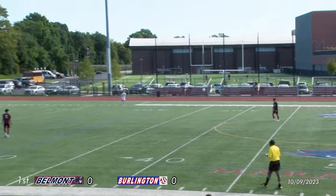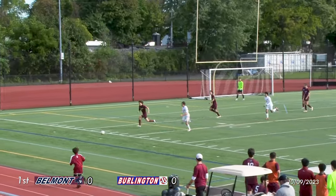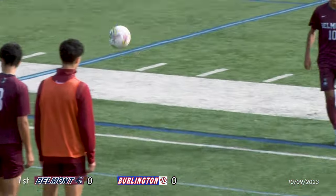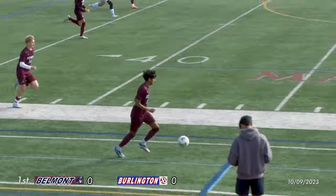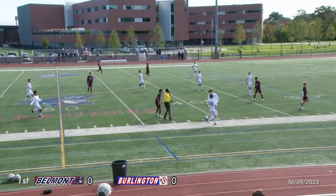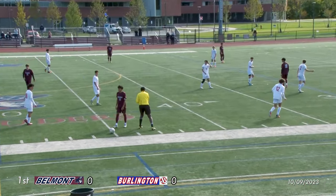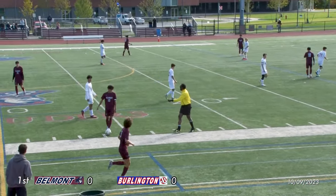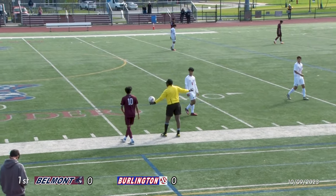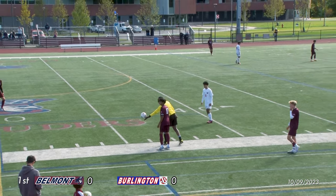Number 12 for Burlington, boots it down the field. Goes out to the sideline, Alex Cook, racing down the field. Saves it, goes still inbounds. Satchel with the ball, working the near sideline. Daniel trying to stay inbounds, or offsides. Ref gets in the way. It'll be a drop ball.